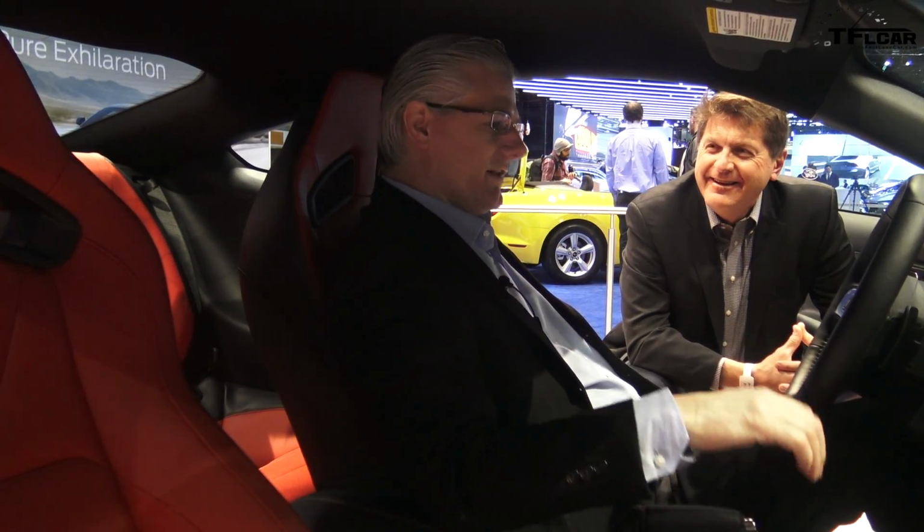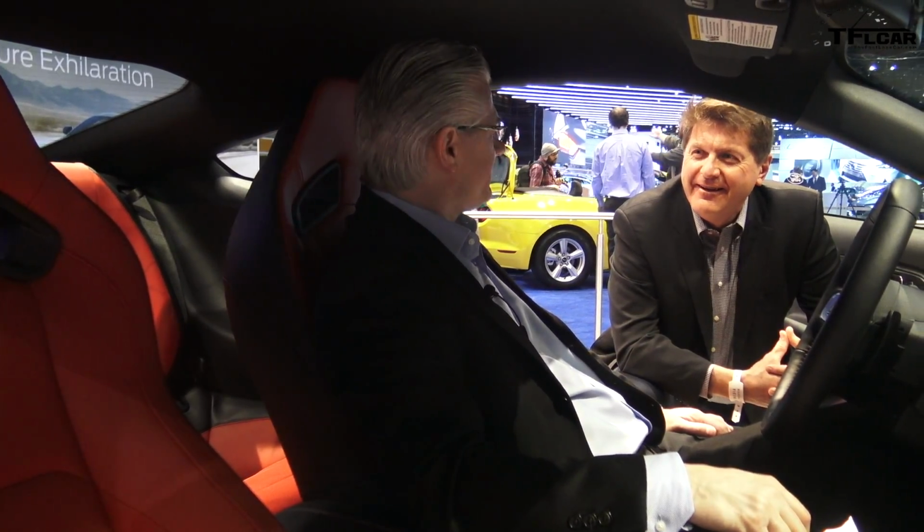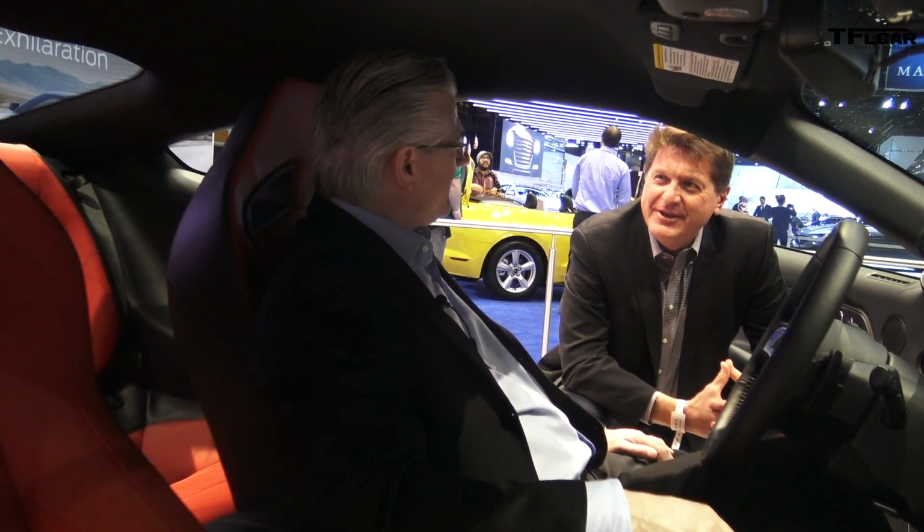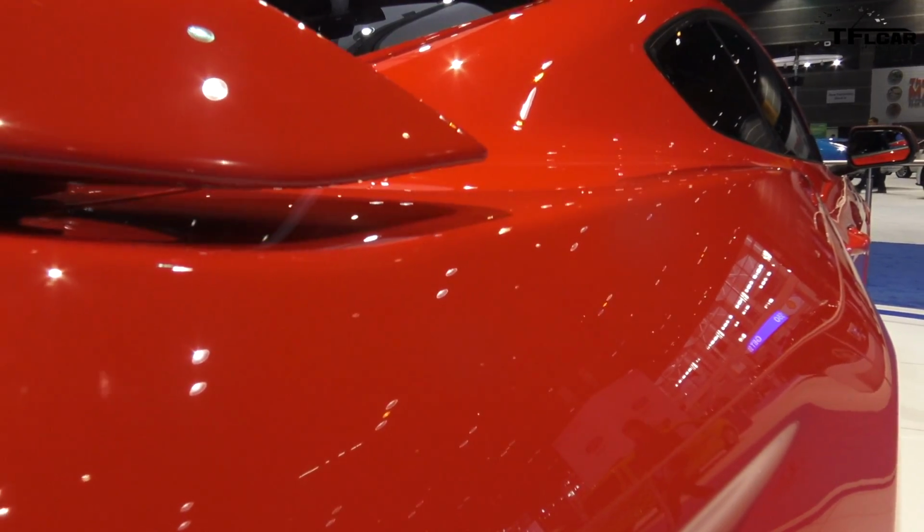And you still have line lock? Yep, still have line lock. We'll be introducing line lock on the EcoBoost actually in '18. Okay. So, no drift mode? No drift mode. Did you think about drift mode? No, not so much. You don't need it, right?